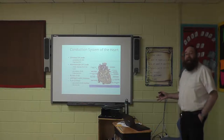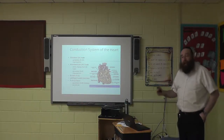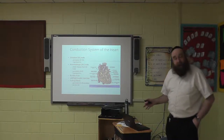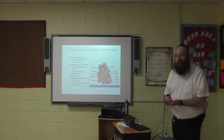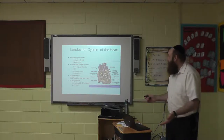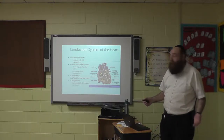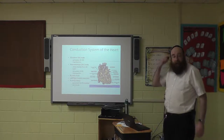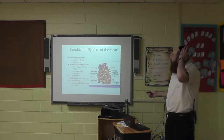If it doesn't get an impulse or electricity coming from the SA node, it will start to generate one on its own. Again, when we look at an EKG, we can say, hey, that's a junctional rhythm. What are we saying? We're saying that the SA node has gone to sleep or died or got sick. And so now we're seeing that the junction, the AV node, has kicked in.